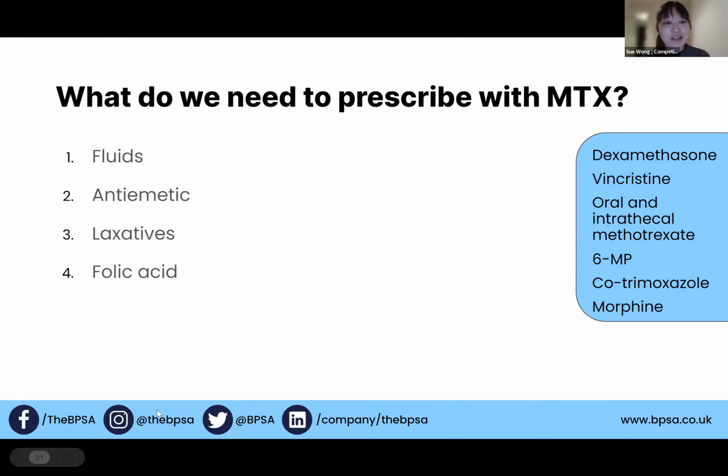Okay, so yes, like a lot of you said, folic acid. Yeah, you can share the answers. I'll do folic acid first. I think that's the one that we all know about. If you see methotrexate, always prescribe folic acid. That's because the way methotrexate works is it inhibits an enzyme called dihydrofolate reductase. So you inhibit folate production, and you need folate to make purines, which make up your DNA bases. If you inhibit purine synthesis, you can't make DNA, and that means the cell dies. But this affects all the cells, so you have to supplement folic acid so your healthy cells can still make DNA.